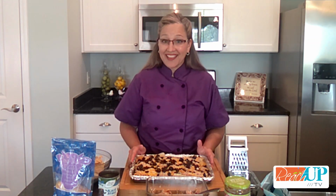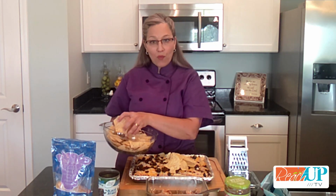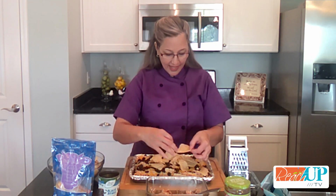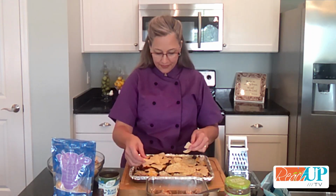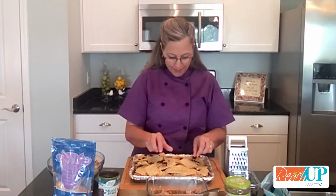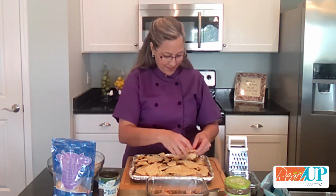So we're gonna do the second layer together. I usually take about a handful. You don't have to do it one by one right out of the bowl. And we're going to take the tortillas and cover that entire first layer. If you want to do more than 2 layers, go right ahead. Just make sure you use a larger pan. But we want to just make sure that we cover that first layer.